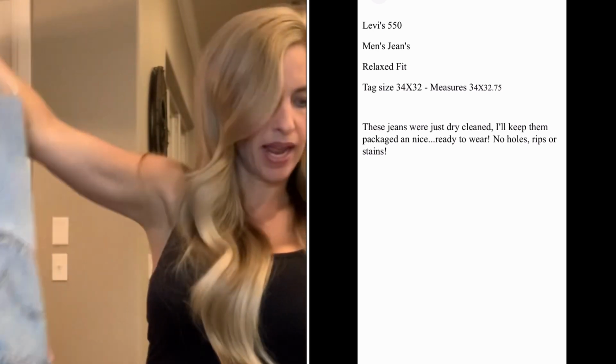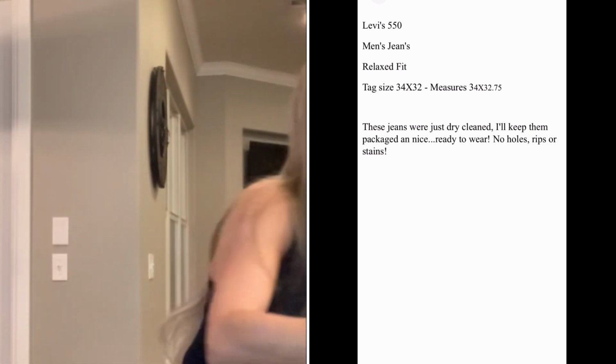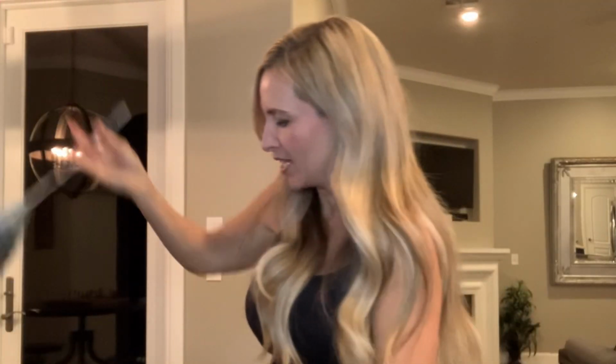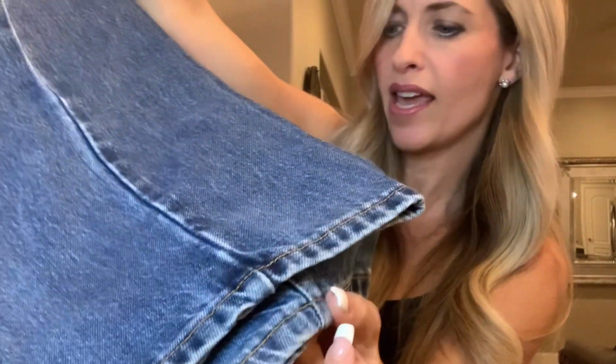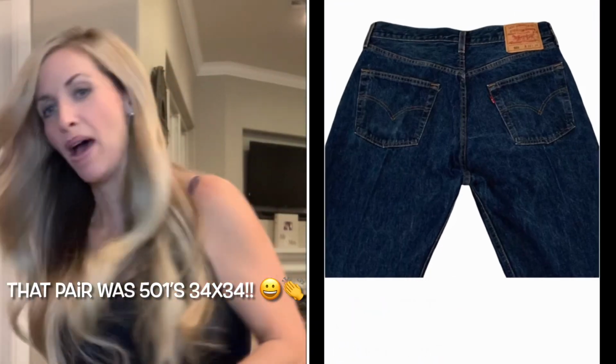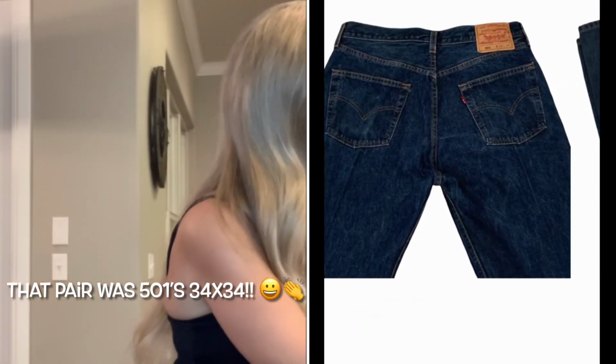So another pair just ready to go. So here's a third pair, same size, 550s. So this will be really easy. I'll be able to just go through and sell similar items. Another pair, a little bit darker wash, and I checked all the hems. I checked the zippers, and another pair. Ooh, those are button fly. Ooh, I didn't check all that.